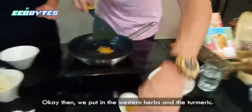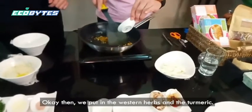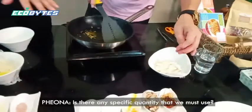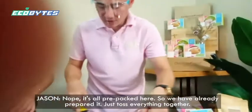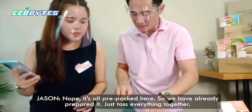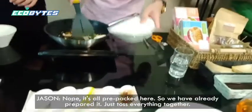Okay, put in the western herbs and our turmeric. Is there any specific quantity you should use? Sorry? It's all pre-packed into the bag. Yeah, this is the thing that we already prepared. Just toss everything together. What is this?